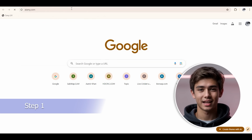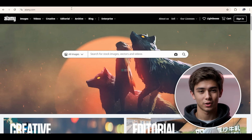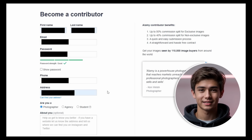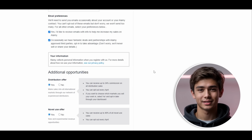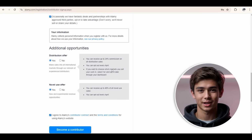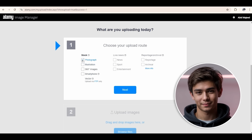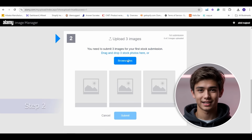Step 1. Head over to alamy.com and go to Sell option, and then select Sign Up as a Contributor. Then, on the Sign Up page, you just need to provide basic details like your name, email, and a few other things. Once your account is ready, you're just a few steps away from uploading your images and making them available for sale.